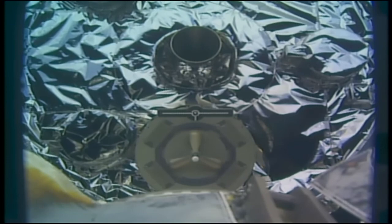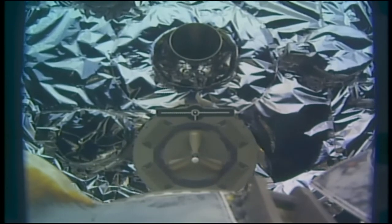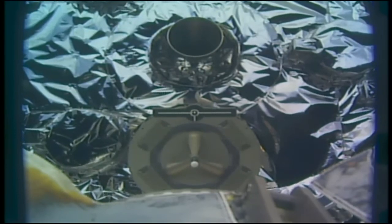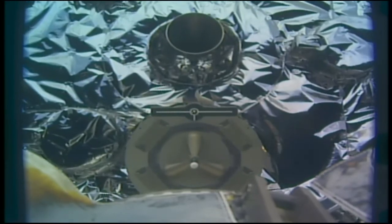Capture went smoothly and successfully. That occurred slightly ahead of schedule at 5:52 a.m. Eastern Time, 4:52 a.m. Central Time.